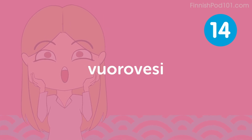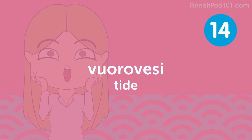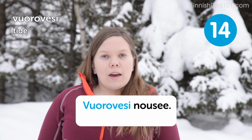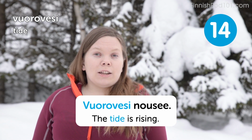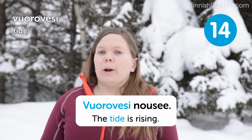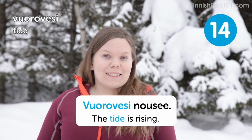Vuorovesi. Tide. Vuorovesi nousee. The tide is rising. I don't live near the ocean, I just have lakes and rivers around me, so I never actually experienced the tide in a proper way. I should maybe pay more attention to it when I travel next time.